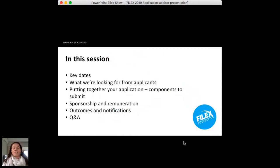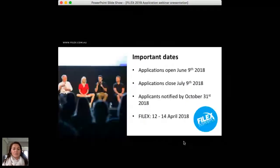First and foremost are the important dates. Applications are going to be open, I've got here, 9th of June. I'm not 100% sure if we've got them open right now today, but if we don't, they'll be open Monday morning, which should be the 11th, and we'll make sure you're all notified. I've got everyone's email address, thanks for putting it in when you registered. Applications will be open for one month, so you'll need to submit your application and all of your submission material to us by no later than July 9th.